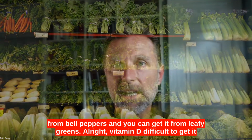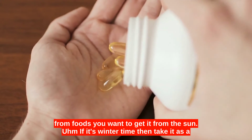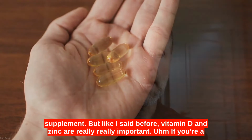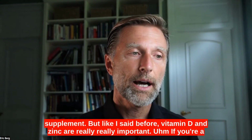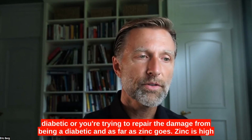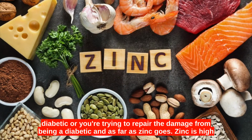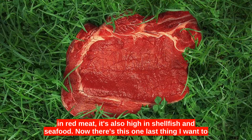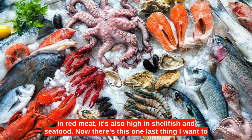All right, vitamin D, difficult to get it from foods. You want to get it from the sun. If it's wintertime, then take it as a supplement. But like I said before, vitamin D and zinc are really, really important if you're a diabetic or you're trying to repair the damage from being a diabetic. And as far as zinc goes, zinc is high in red meat. It's also high in shellfish and seafood.